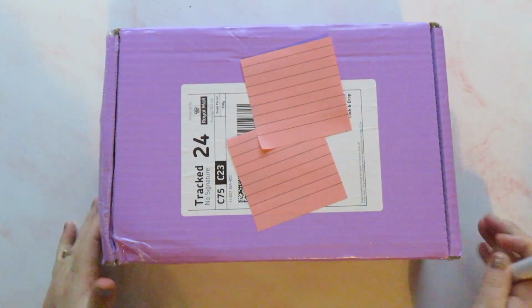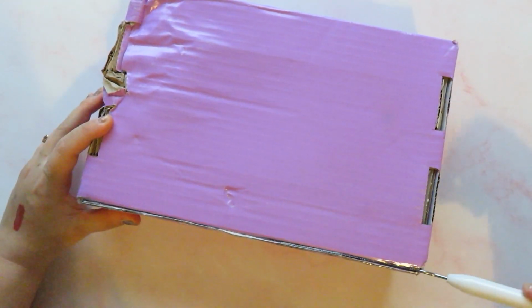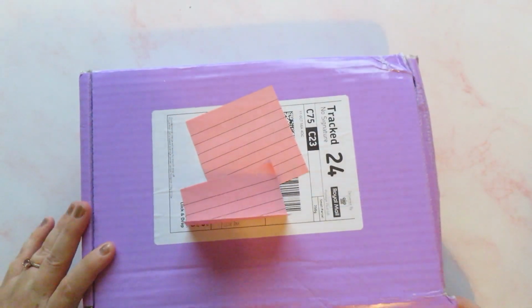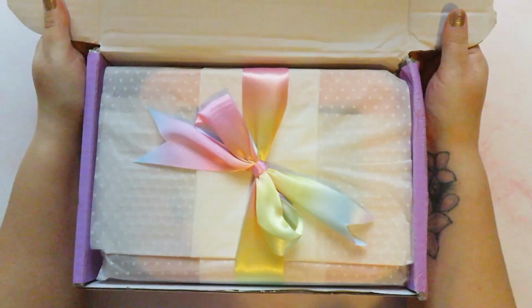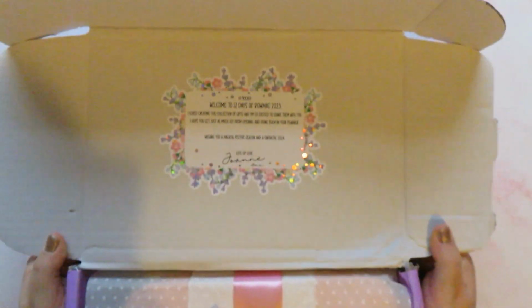Right. Get in here and open this up then. We've just undone the tape on those two sides and we'll undo the tape on the back. I really am hoping that none of this is damaged. Oh, look how beautifully packaged this is. That is absolutely stunning. And look at this.